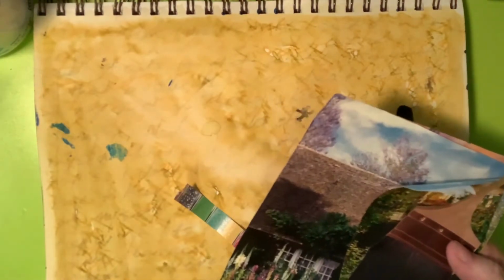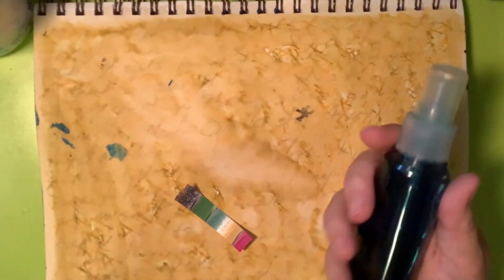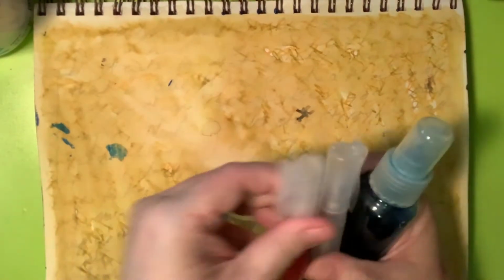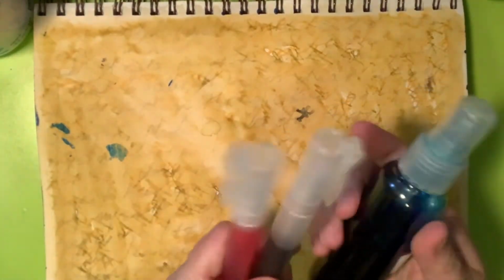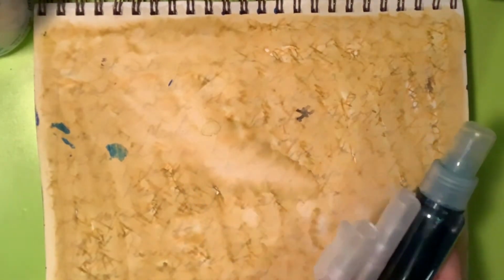I've taken some pictures of things that I like, and some of these I had to rip off of other things because my magazines are put away, but some of them are newer ones. So I have some magazine pictures. I also am going to use some of the sprays that we made. I think this was in the first episode of Create With Me. We made our own spray inks. So I'm going to use some of those. They do have sparkle in them, so I'm just going to shake them up.